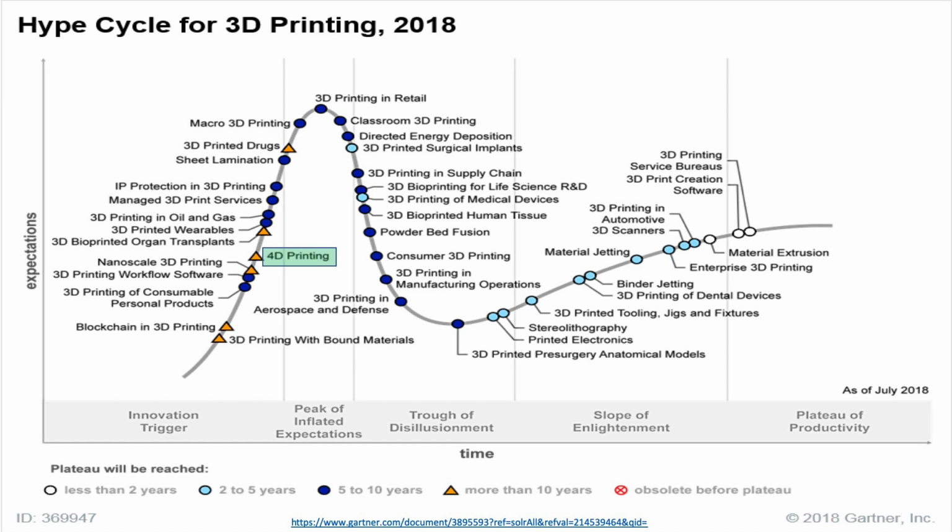Now, there are some new technologies, and hopefully if I have time I'll talk about that later, like 4D printing. Remember, we've been talking about 3D, X, Y, Z, and of course the fourth dimension is perhaps time. So prints that evolve over time, but could also evolve over other dimensions, like space. There's a lot of hope for the future of 4D printing, but as you can see, it's only in the early phases of the hype cycle. So there's still a lot of hype about that, and it still hasn't reached a level of maturity.